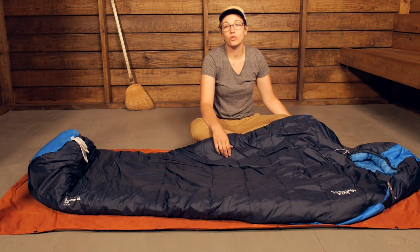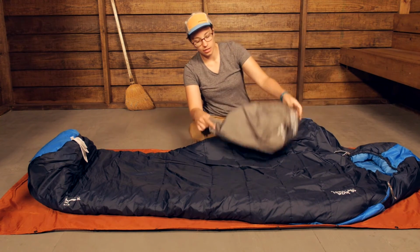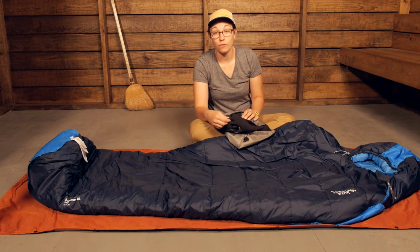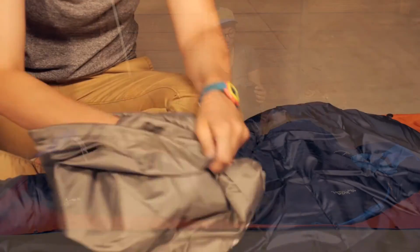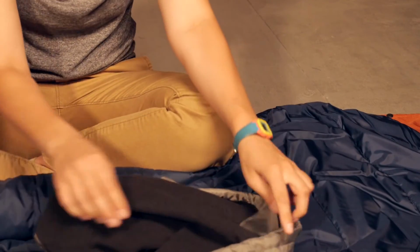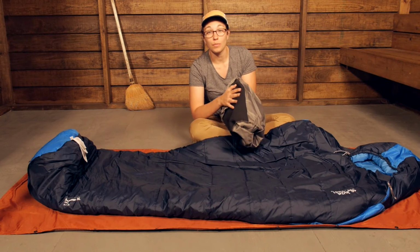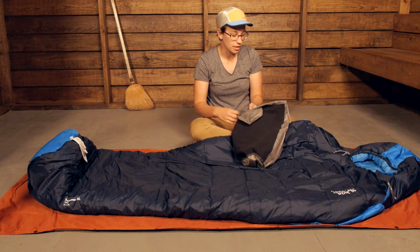Mountain Hardwear does include a stuff sack, and something special about this stuff sack is on the inside, you've got a nice fleece material. So if you're taking this into the backcountry, you can turn this stuff sack inside out and use it as a pillow. So it adds a lot of value there.